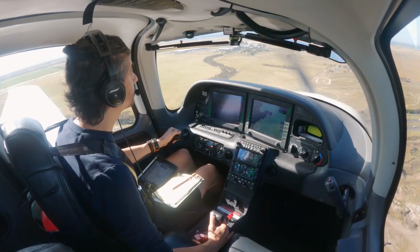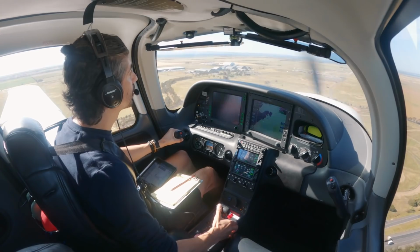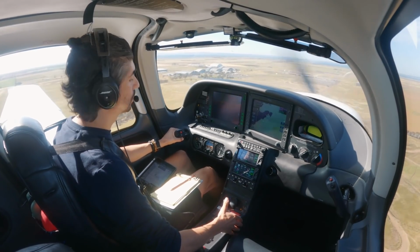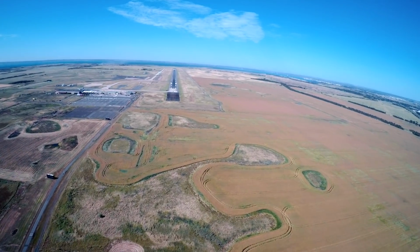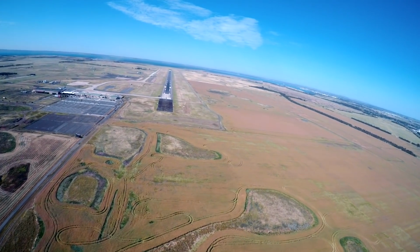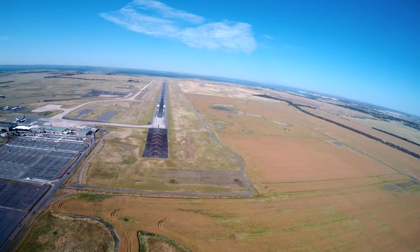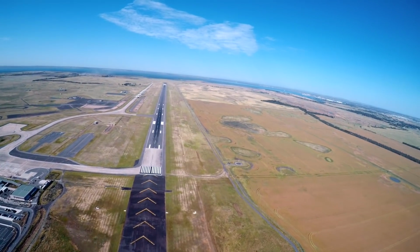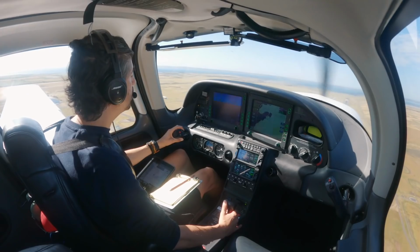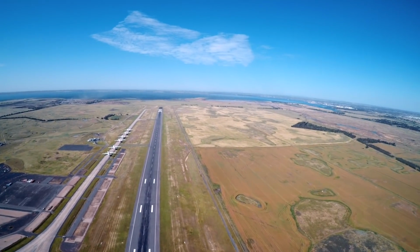That's our minima. We're going to go around. X-ray Romeo Zulu, no report Alpha traffic. Because our minima is a little bit higher, we can't go all the way down because it would be a circling approach to runway 36. First stage of flaps away, second stage of flaps away. Echo Yankee Zulu in the missed approach, climbing 4,000. Echo Yankee Zulu.